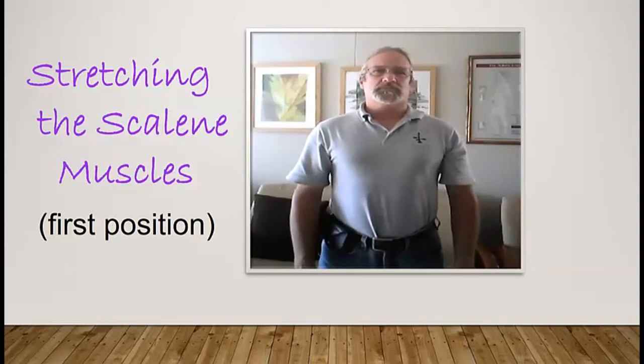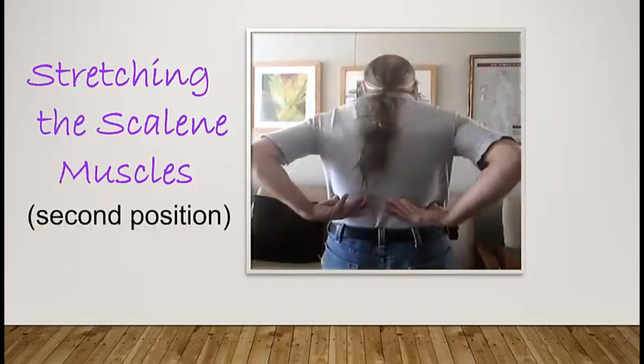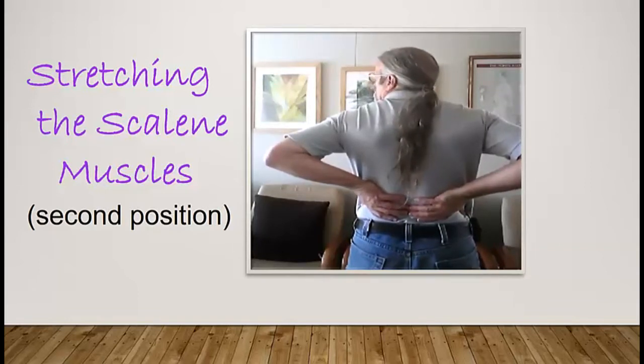So it's a very simple stretch, as you can see: breathing in, breathing out, and turning your head. Not much to it. Okay, now let's move on to the second position. In the second position, we're going to place our hands behind our back as high up towards the kidneys as you can, and we're going to do the exact same movement.